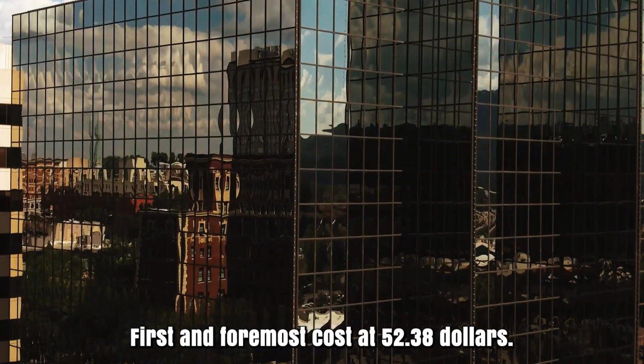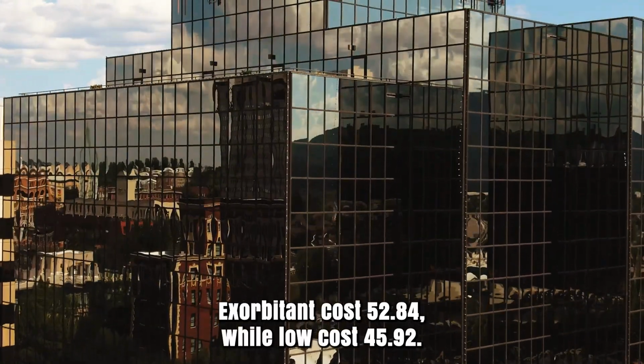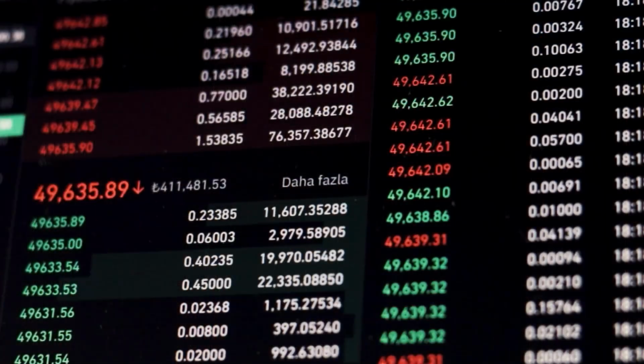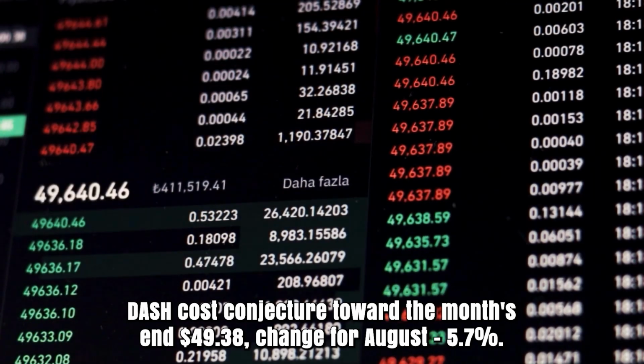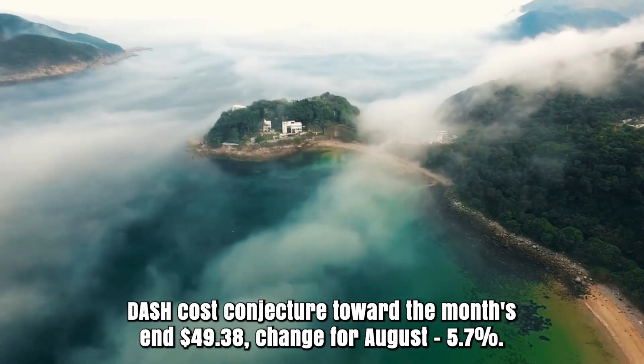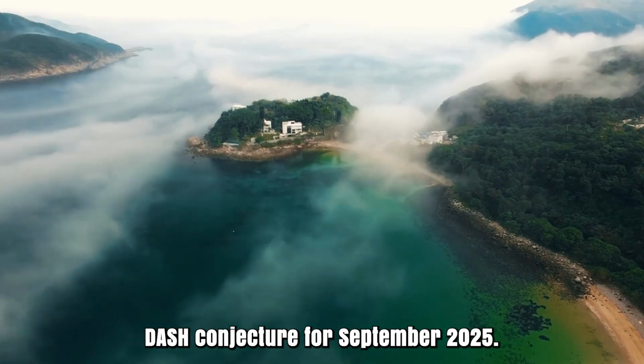Dash cost expectation for August 2025. First and foremost cost at $52.38. Exorbitant cost $52.84, while low cost $45.92. The normal for the month $50.13. Dash cost conjecture toward the month's end $49.38. Change for August 5.7%.